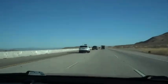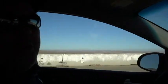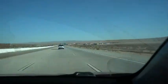That are ahead of us. And here's my son driving my car. On the road again. All right, everybody.